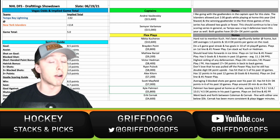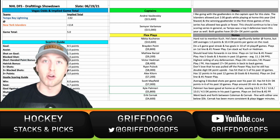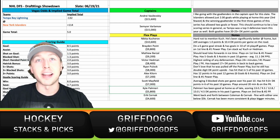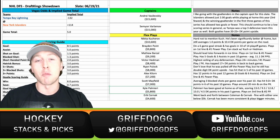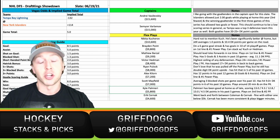So you could go with Palmieri and Pajot as a little pairing there. Travis Zajac is the other guy on that line. I kind of dogged him just a few minutes ago, so I probably won't go that route. But I do like Palmieri and Pajot. Those guys were very good in Game 3.